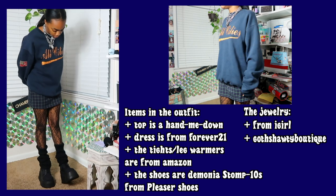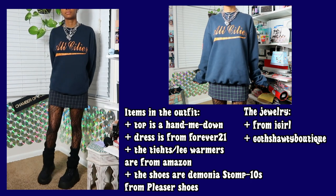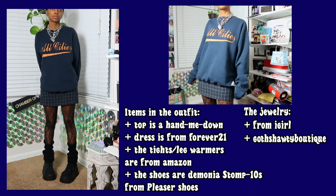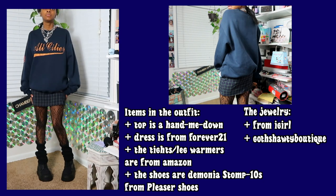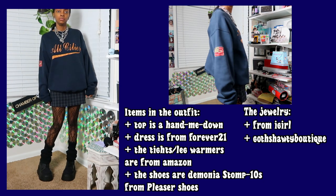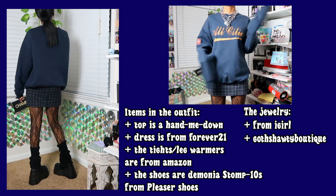So since we are literally running into fall right now, I decided to start off with a more fally outfit. This outfit features a sweater that my father gave me a few years ago, and that is actually a dress underneath there from Forever 21. You see, that's the dress from Forever 21. And then these tights here are from Amazon, and I'm a tights and leg warmers girl, so leg warmers are a go-to with my outfit, so I had to include the black leg warmers, which I got from Amazon.